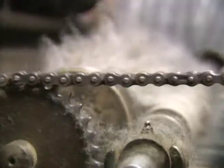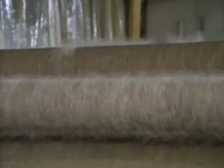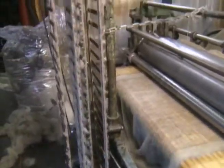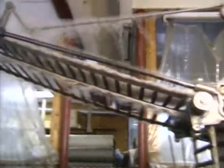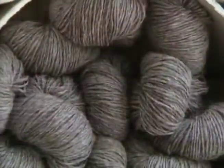The carder works just like the ones the sheep to shawl teams used. Well, maybe not exactly the same, but it does comb the wool. The wool comes out combed and soft. Then it's rubbed together into strands. Later, the strands from the carder will be spun into yarn.